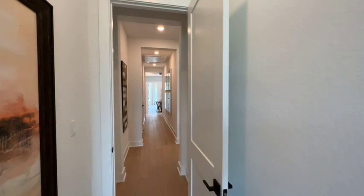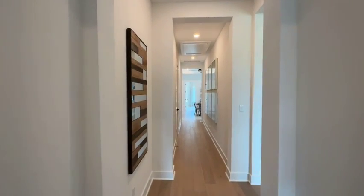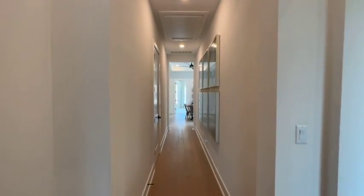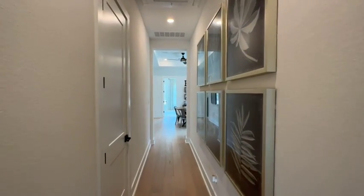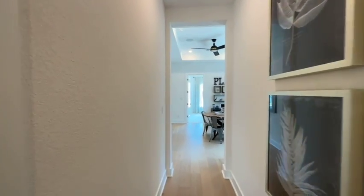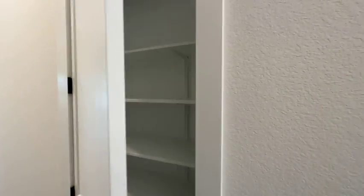This house has a really cool kind of secret pathway. This pathway runs parallel to the entryway of the home. And it's the pathway that you take to get to the secondary bedrooms and the front portion of the home. There's a linen closet here. We'll peek in there. A small linen closet here. This house does not lack in linen closets and storage. There's tons of storage in this home.